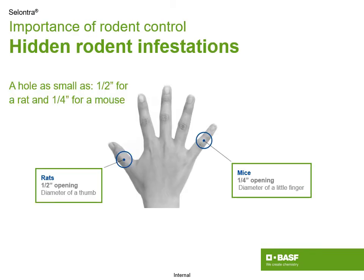And one of the problems why rodents can enter buildings and set up these infestations is the size of the gap that they need to just access the building. So for a rat, it's half an inch, the diameter of an average adult's thumb. For mice, it's a quarter of an inch, the diameter of an average adult's small finger. And that's all you need, the finger and the thumb, those diameters for rats and mice to actually enter a building. So you can see how difficult it is to rodent-proof establishments.